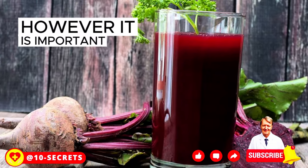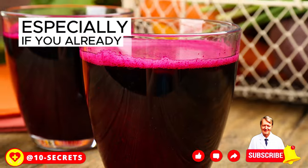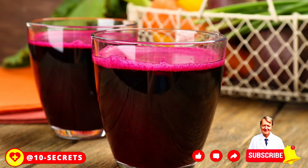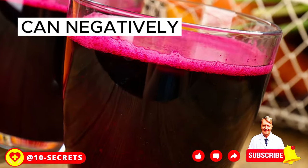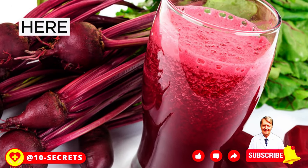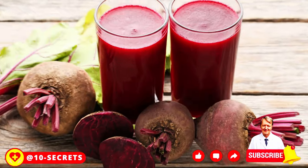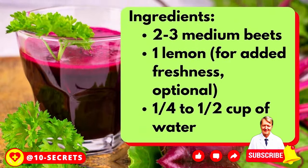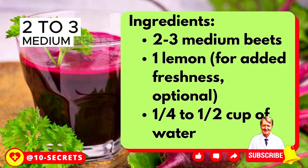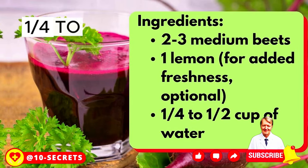However, it is important to use moderation when including beet juice in your diet, especially if you already have kidney disease. Excessive nitrate intake can negatively affect kidney function, which has been noted in some studies. Here is a simple recipe for making beet juice that may be good for kidney health. Ingredients: 2 to 3 medium beets, 1 lemon, for added freshness, optional, 1 quarter to half a cup of water.